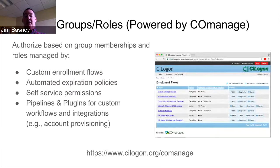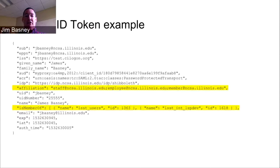There's ability to manage self-service permissions, so that's where collaborators can form their own groups and define who is a member of the group for access to the data in the collaboration. And really powerful pipelines and plugins for integration with applications and other sources of attributes and group memberships and roles to support authorization. So cilogon.org/co-manage, you can see more details about how we're using that open source co-managed software as part of the CI Logon platform. And so the result then is we can have a CI Logon identity token that includes my affiliation and also includes membership information about a research collaboration, in this case, that I'm a member of the LSST users group.